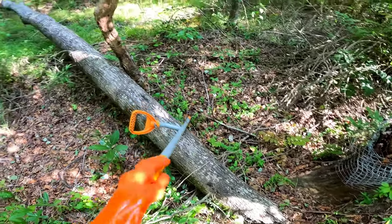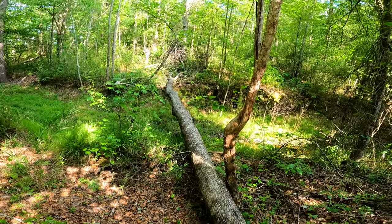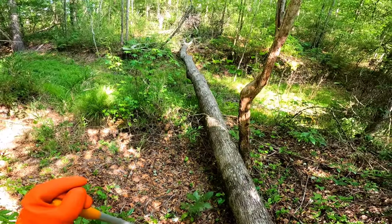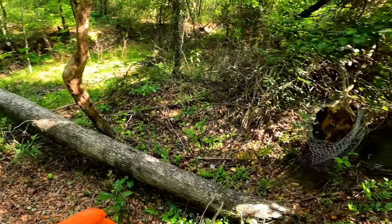So it fell across and it's not down in there. So guess what? I'm not about to mess with it right now. I most definitely ain't. It's gonna stay just like that. A bridge across the creek.